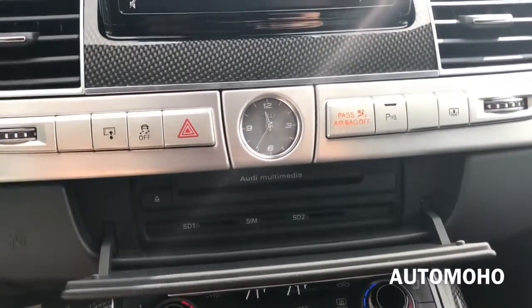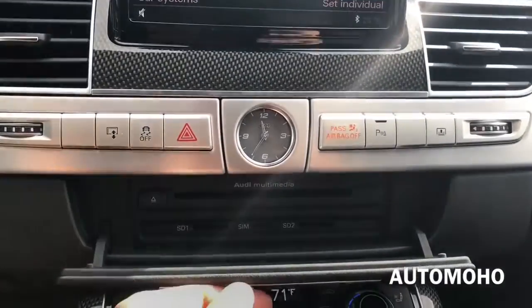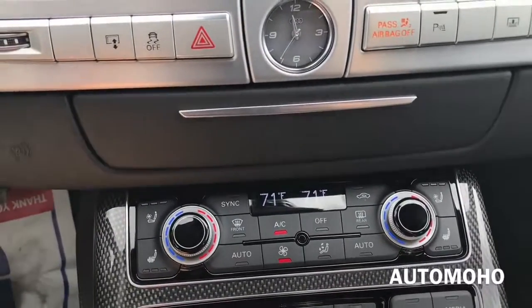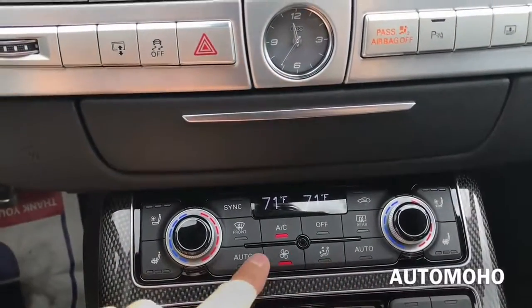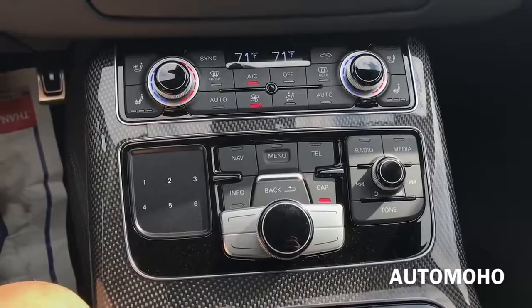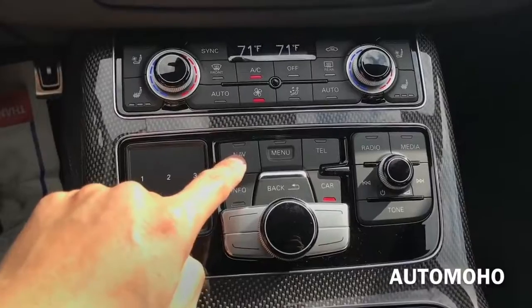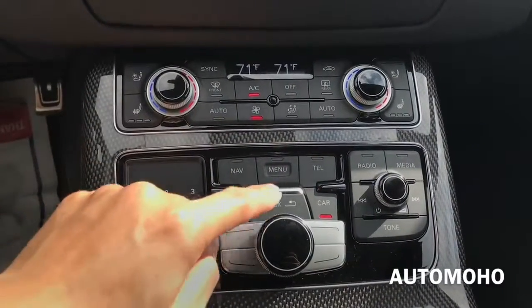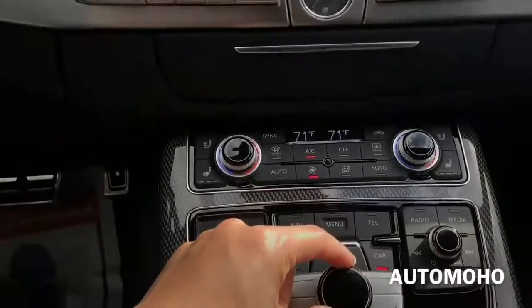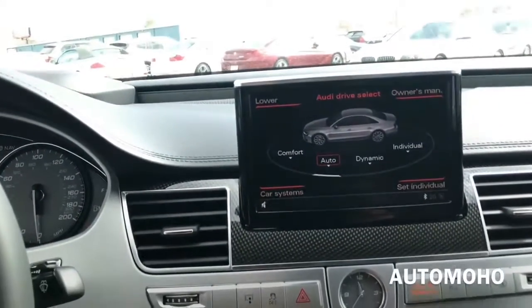And here you have the Audi multimedia interface. Inside you have the SD card slot, SIM card, and here's the full zone climate controlled. It does feature heated and ventilated seat for both front passengers. And here's the controller to your infotainment system. The keypad there, you can also scroll it and touch it to move around screen. You have navigation, menu, telephone, info, back and car button. And this knob here, you can turn it to move around screen, push it down to select, and the four button located on the corner indicate the four corner on the screen.